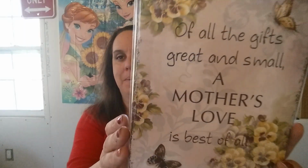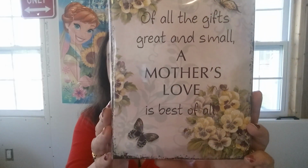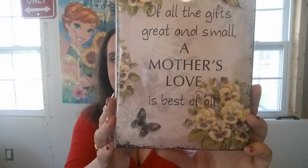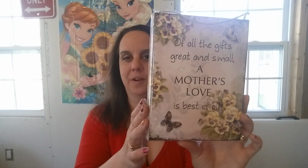This first thing is from the new Mother's Day items. I got some pictures of some of the other items of the collection that I'll post at the end of the video, but I just thought this was so cute. It says, of all the gifts, great and small, a mother's love is best of all. I thought that was really adorable. I'm going to include this with my mother-in-law's Mother's Day gift. I'm going to put together a little basket. I have a few ideas to do for her this year. So this is going to go in there for her.